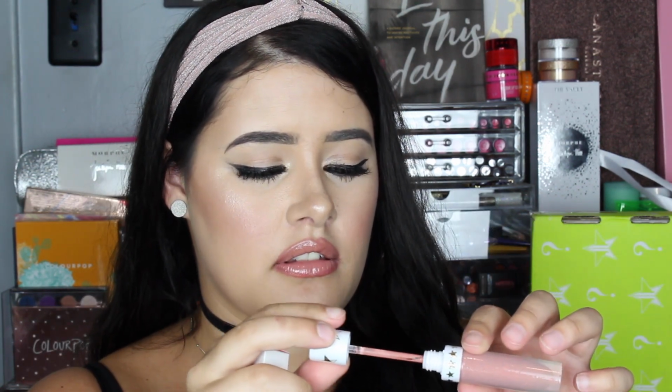This is just what it looks like here. I want to say this was from the Christmas collection. It's a really, really nice nude shade. Don't want to swatch that one though because I want to save that for my friends since I already have it. Then we have another velour liquid lip, which, oh, this is totally the one that he said was going to be in the mystery boxes that you can't get in anything else.